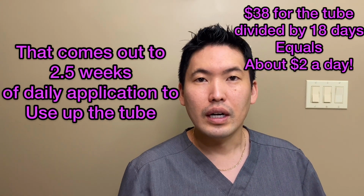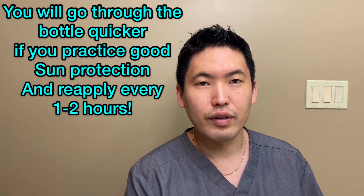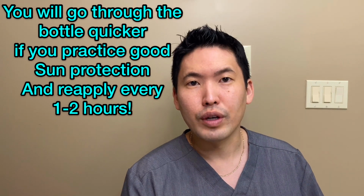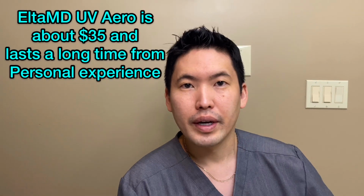If you're out for more than 2 hours, you definitely have to reapply. So say you're on the golf course, this will fit really nicely in your pocket or your golf bag. And at the turn, I always say reapply your sunscreen. But at $38, you definitely would just reserve this for your face and not use it for your arms. Have a different sunscreen that is a little bit more affordable for your arms. I use the EltaMD UV Aero for my arms, because I can easily spray a few coats on, rub it in well, and then go on with my golf round. So maybe you could have both of these on hand.